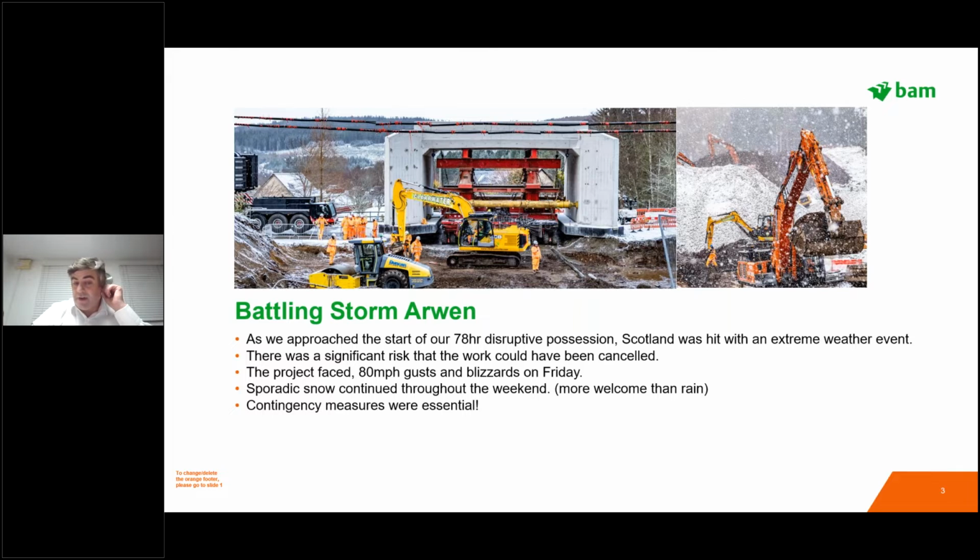I was there on the Friday night putting in additional measures to provide additional welfare and protection from gusts of wind for the team. I've worked across Scotland and I've lived in the Highlands all my life, and it was pretty wild up there, particularly down at the culverts, which are open on the moor. The wind coming down off the hill was definitely gusts of 80+ miles an hour and blizzard conditions. But it settled as we went into the start of the possession.